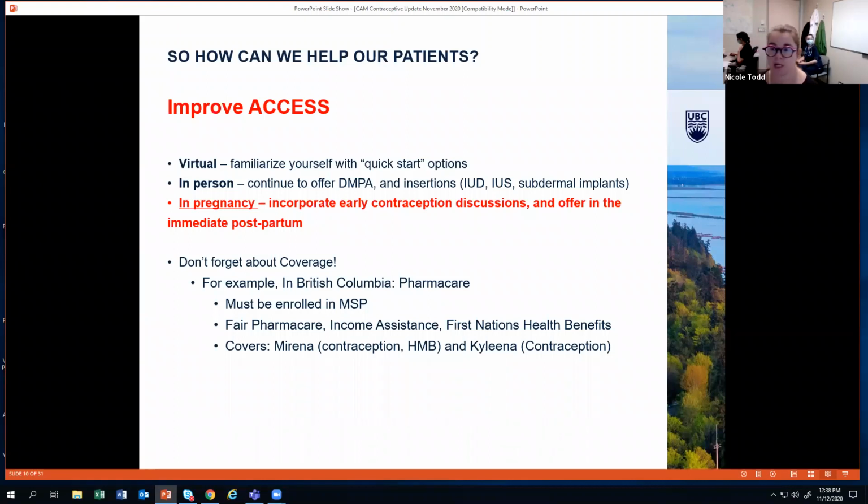I think that we should actually be documenting a contraceptive plan for our patients in the third trimester, so that we can help them out, especially if we anticipate there are going to be difficulties in accessing contraception in the postpartum period. Why not lay out a plan so that they either leave the hospital with the prescription or they leave the hospital with a contraceptive method already in place.